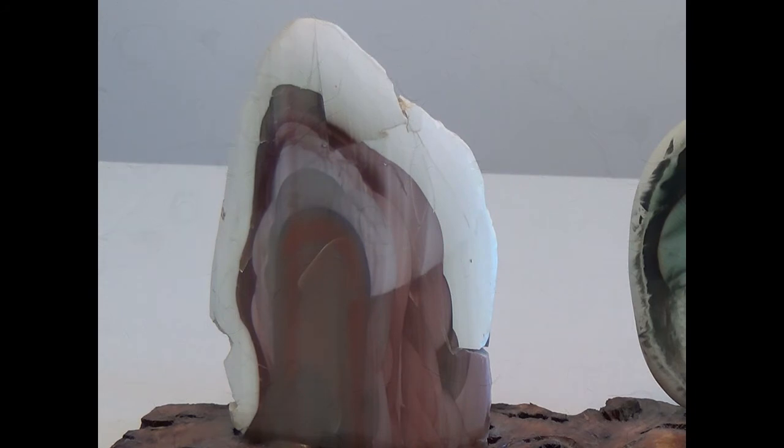This is 3 pieces of beautifully polished Royal Imperial Jasper. The one you're looking at is 3.5 inches wide and 4 inches high.